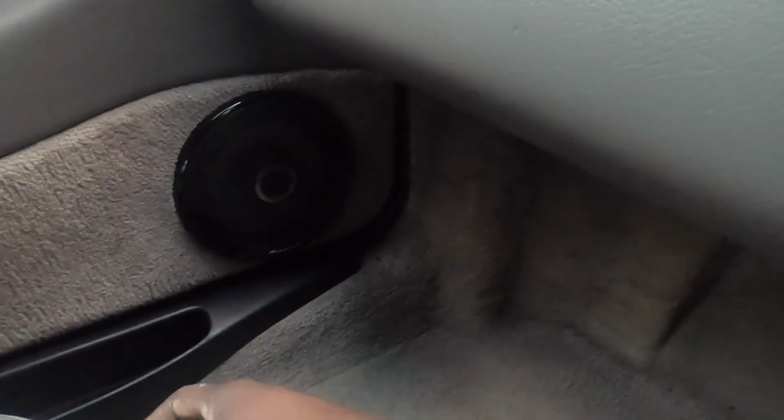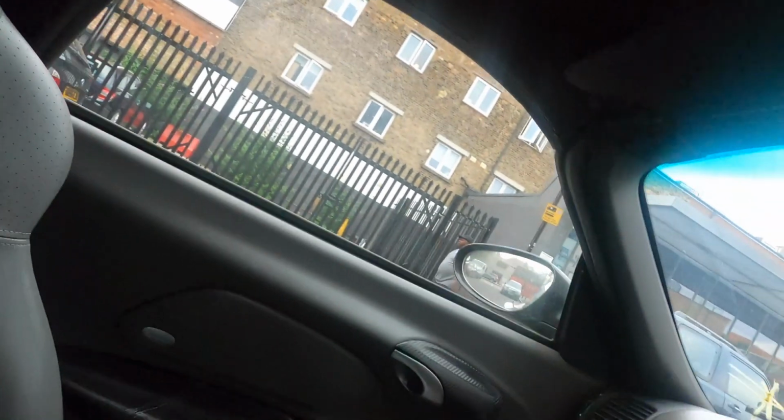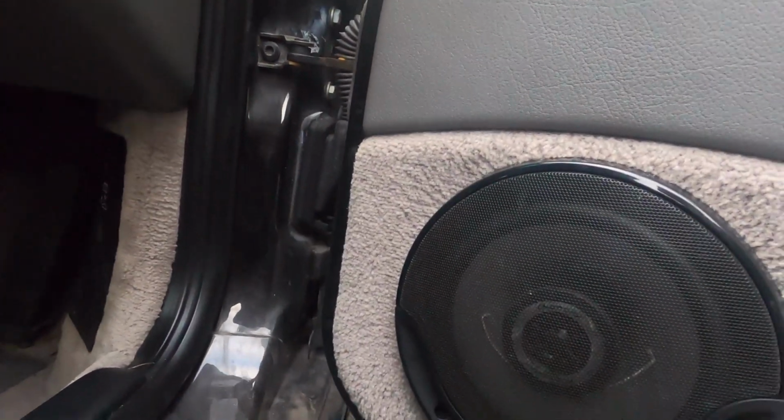I can see that whoever had the car, they love their audio. Those are some Pioneer speakers. Have a look at that. Pioneer speakers on the door. Pioneer speakers on the door here as well. And that is testament to the period.